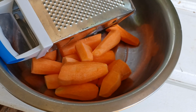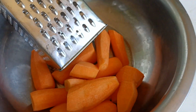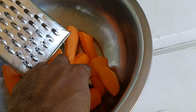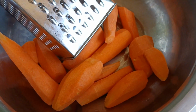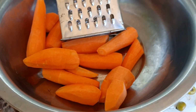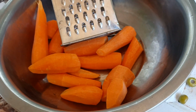Okay? So now that's the carrot there. I'm going to grate the carrot for the carrot cake. Me and Sonny are going to make a carrot cake today. So first we're going to grate the carrot. I've already washed them and peeled them. They're just ready to grate. So we're going to grate the carrot first.